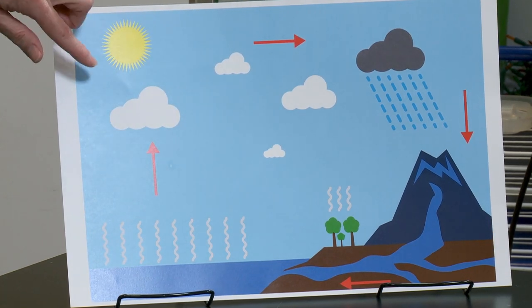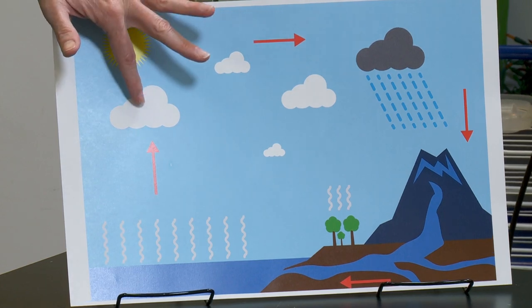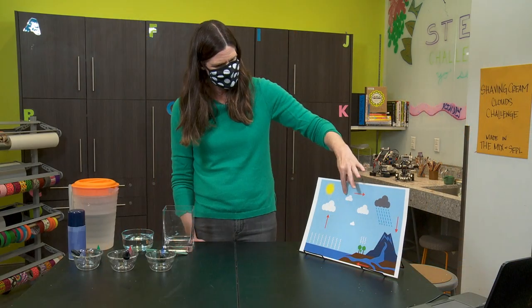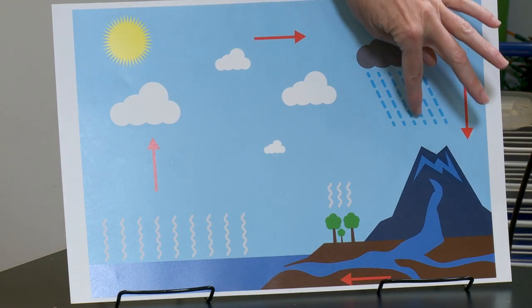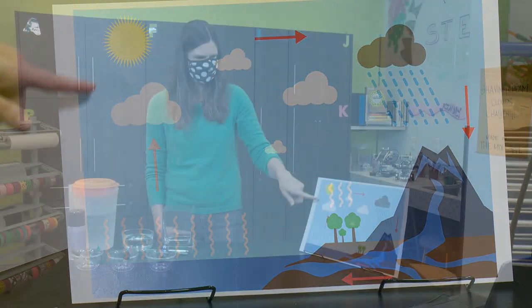When it reaches the cold air, the water vapor turns into water droplets, and when water droplets form together, they form a cloud. When the cloud gets too many water droplets and it gets heavy, then it releases rain or snow or hail back down, and the water cycle starts over again.